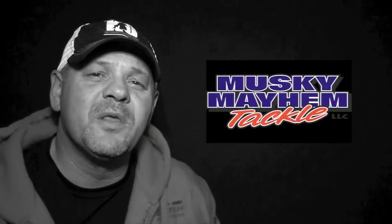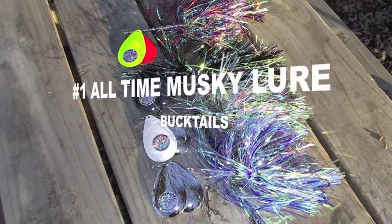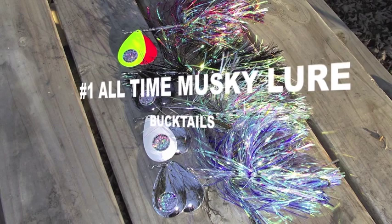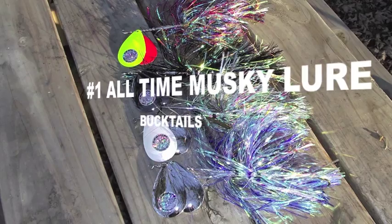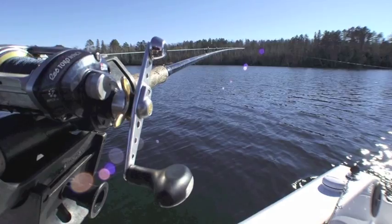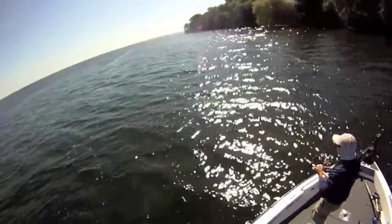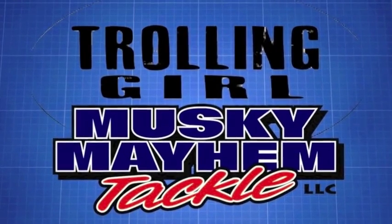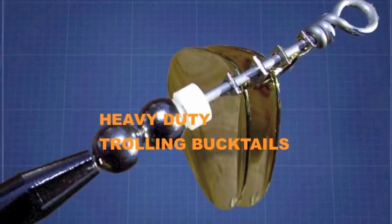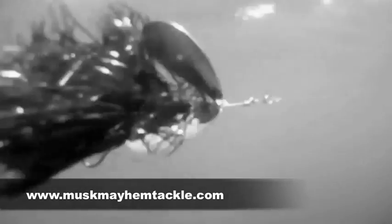You know, trolling can be one of the most effective tools for catching monster muskies. And one of the most effective lures of all time for catching monster muskies is a bucktail. So if you're going to troll, why wouldn't you troll a bucktail? Well, because not all bucktails are created equal. What I mean by that is, they're meant for casting. Until now, Musky Mayhem has come out for 2013 with the Trolling Girl. Heavier clevises, heavier blades, heavier wire, designed for one thing and one thing only, trolling.